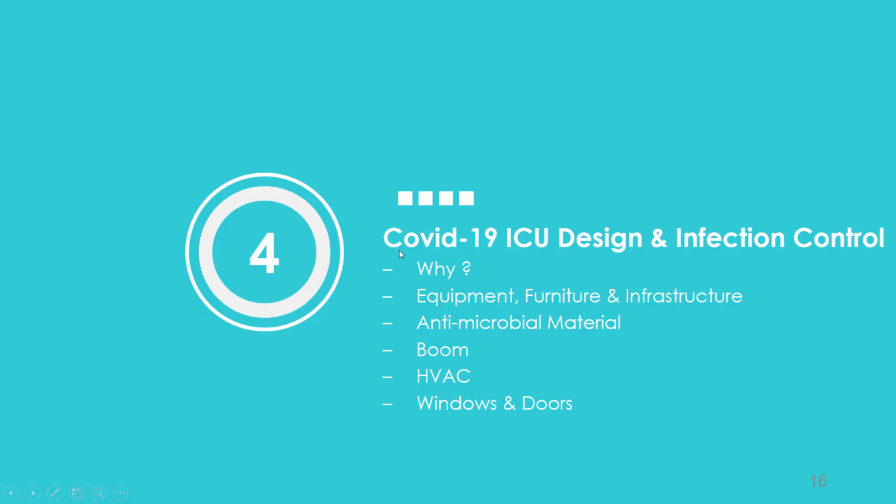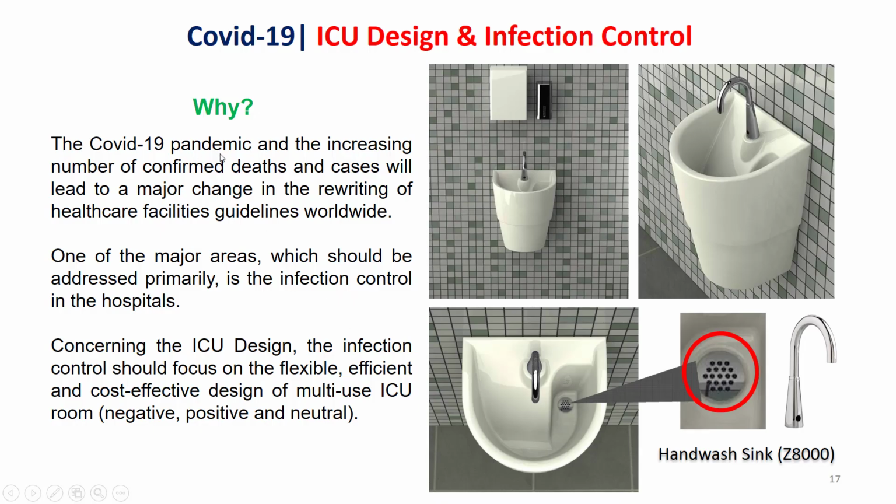This part will talk about the COVID-19 intensive care unit design based on infection control. The COVID-19 pandemic and the increasing number of confirmed deaths and cases will lead to a major change in the rewriting of healthcare facilities guidelines worldwide. One of the major areas which should be addressed primarily is infection control in the hospitals. Concerning the intensive care unit design, infection control should focus on the flexible, efficient and cost-effective design of multi-use intensive care unit rooms.